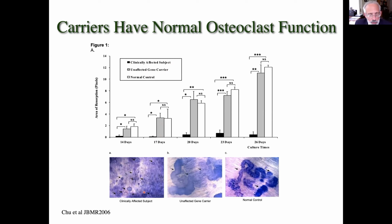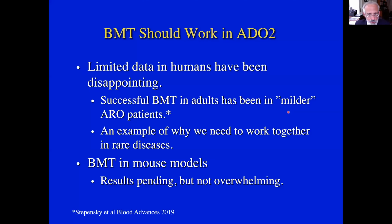And what you can see here is the clinically affected subjects' osteoclasts in culture. These are pit resorption assays showing how much the osteoclasts resorb bone in culture. The affecteds didn't work, where the carriers were pretty much the same as the controls. And this indicated that the difference between carriers and affecteds was really in the osteoclast itself. It wasn't part of the bone microenvironment, which really interested us and indicated that bone marrow transplant might work. I'm going to show you some more data on that in just a little bit.